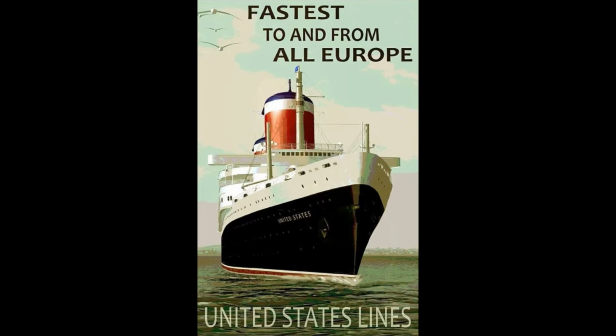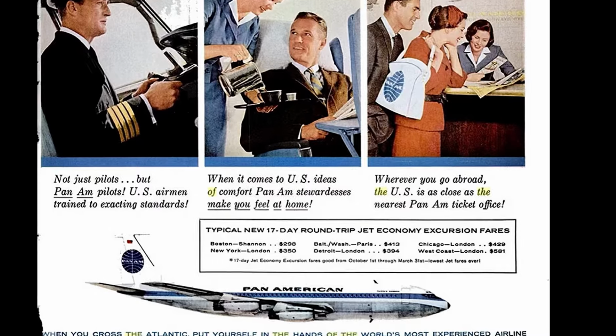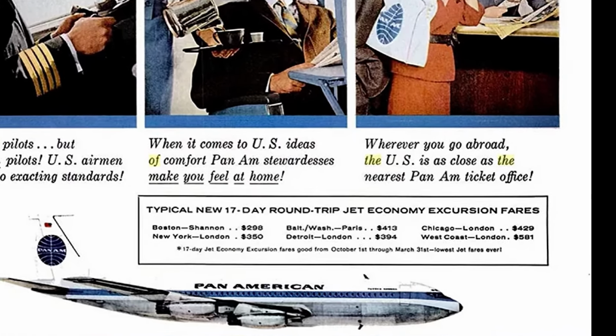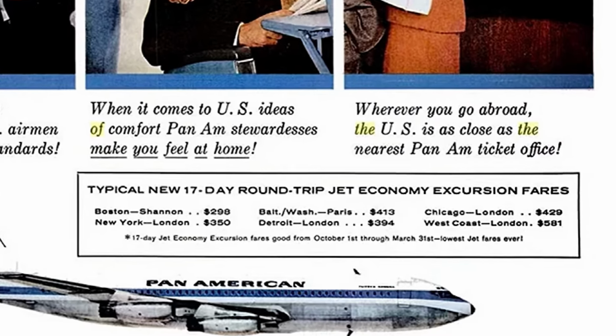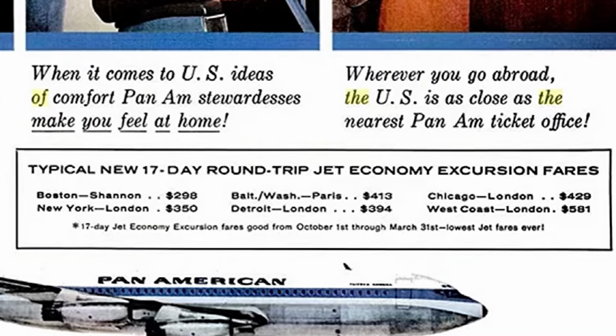The SS United States was the fastest ocean liner, but it was built at the wrong time. When the SS United States was in her prime, the commercial airliner was just gaining traction and was faster, oftentimes cheaper, both in monetary cost and time, because time is the most expensive thing in the world. And the commercial airliner was, above all else, more convenient.